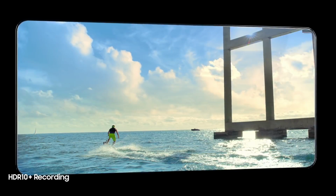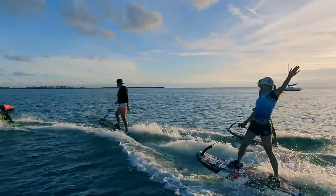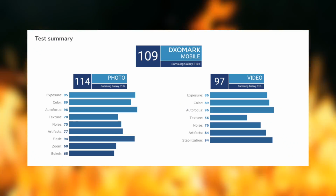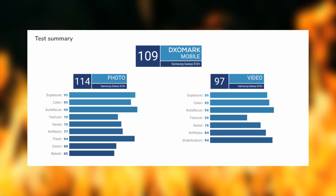The Galaxy S10 Plus camera has been tested out by DxOMark, and according to their results, the S10 Plus takes the crown for the best overall camera on a smartphone for still images, and it got a total score of 114, which is on par with the Mate 20 Pro and the Huawei P20 Pro.